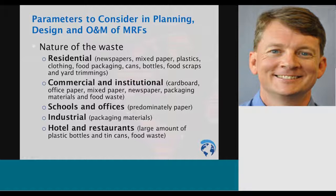Industrial type facilities, you're going to have more packaging materials. So we may see more plastic wrap, plastic materials showing up in our waste stream, cardboard boxes there as well. And hotels and restaurants, well, we're going to have large plastic bottles and tin cans. Food is typically purchased in large bulk sizes, so we get large amounts of materials that hold that food. And of course, we're also going to have food waste as well.